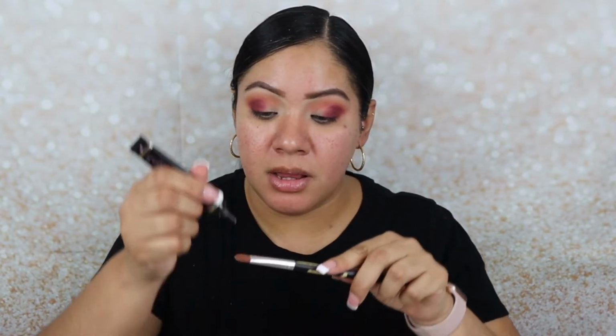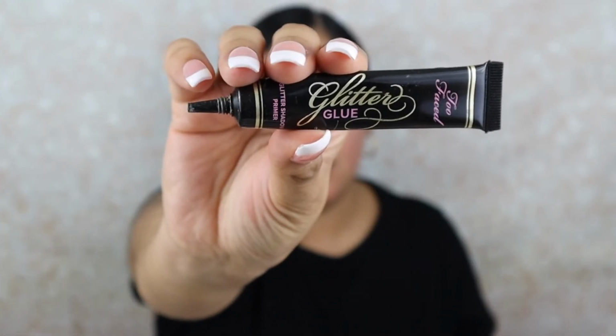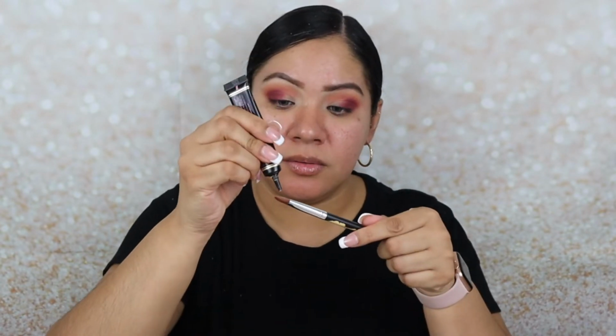Now what I'm gonna do is I'm gonna grab a little bit of my Too Faced glitter glue. Just the tiniest bit, I don't need a lot. And I'm gonna apply that to this inner part right here.